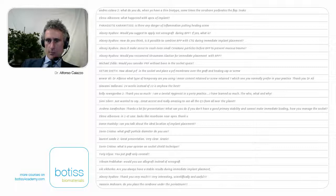We haven't done any histology. You can't do histology in these cases. It's impossible. I have histology on other cases where I placed the xenograft without looking for a GBR, and I've seen that there is super connective tissue. So probably that's why I don't do any connective tissue graft, because I get connective tissue outside the socket.